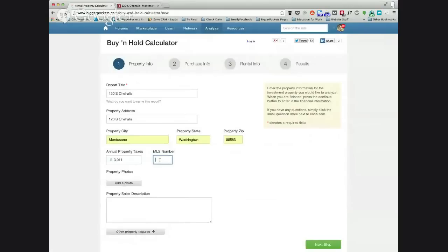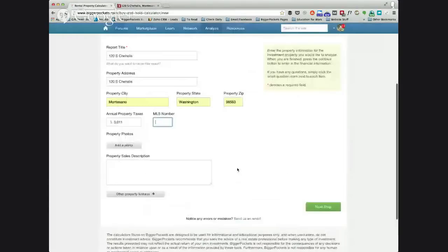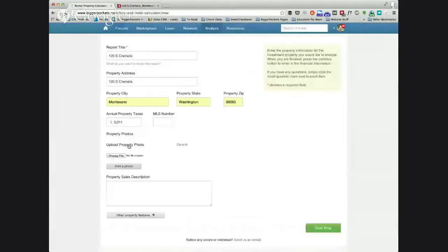Well, now we need to know the MLS number. You don't have to put that number in. In fact, I'm not going to put it in right now. I don't really see a reason that I have to, so I'm going to leave that out. I'm going to add a photo though, because it makes more sense why later I want to do a photo. But I'm going to choose one, and I've got to find it on my desktop.